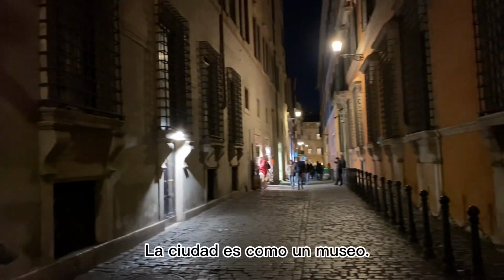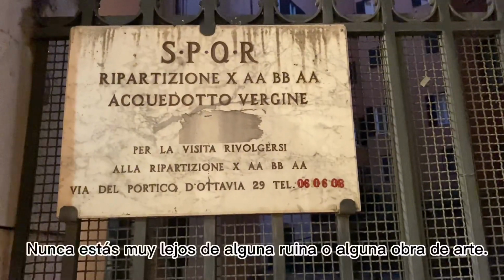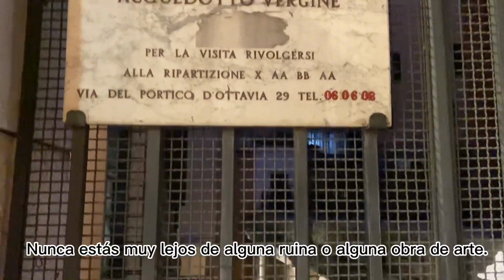Art and history are everywhere in Rome. The city's like a museum. You're never very far from some ancient ruin or some beautiful work of art.